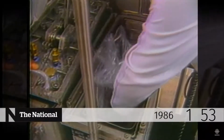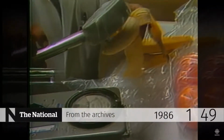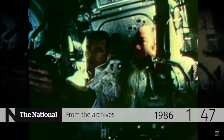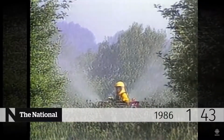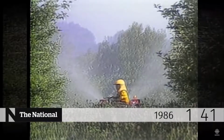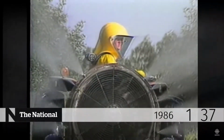For 40 years, scientists have studied food irradiation, and most have declared it safe. They point to the astronauts who munch their way to the moon on zapped steak. They say it's safer, cheaper, and more effective than chemical sprays and fumigants. Sprays and fumigants that in some cases have been outlawed.